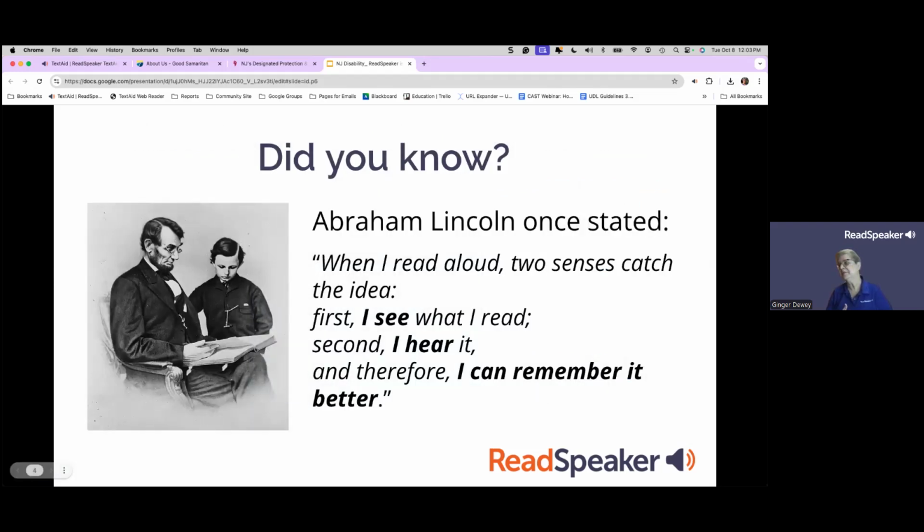Now, Abraham Lincoln has a famous quote, and it says, when I read aloud, two senses catch the idea. First, I hear the word, I see the word I read. Second, I hear it, and therefore I can remember it. Abraham Lincoln was one of the first bimodal or multimodal advocates. And he's saying right there, he's using two senses, and that's what multimodal is, using two or more senses.